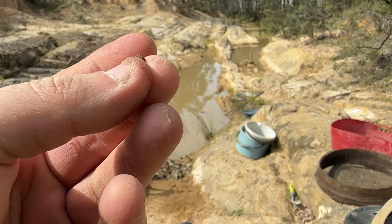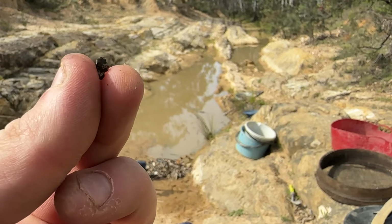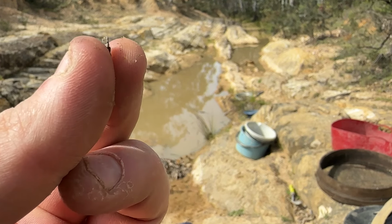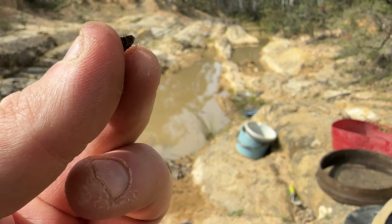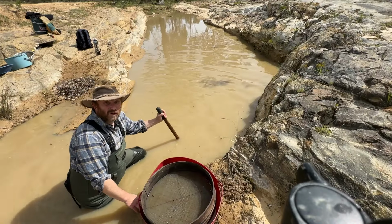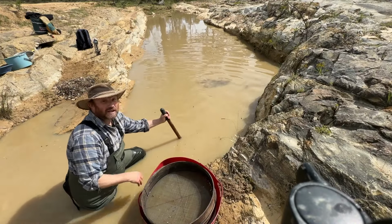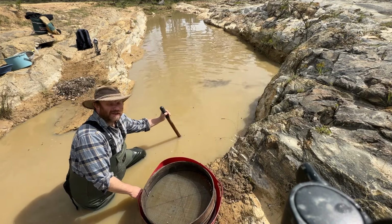It's like a bit of aluminium that's been degraded, squashed and crushed and rolled around in the river. So it dawned on me, why don't I just go straight into the sieve? And I think that'll even be faster.